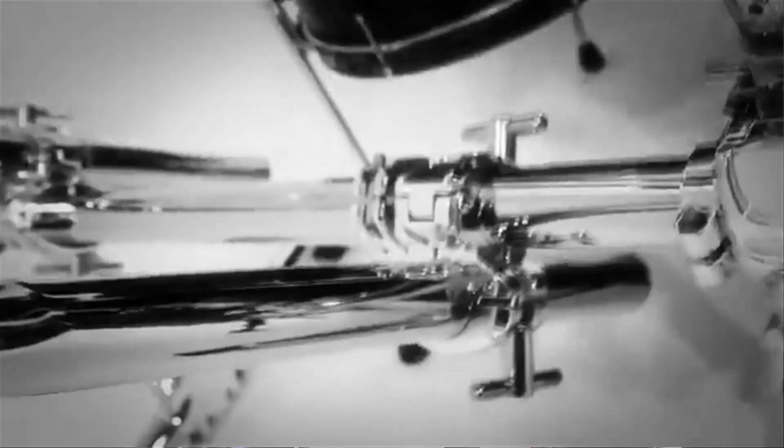Here is the limited edition Spider Rack, a place where form meets function.